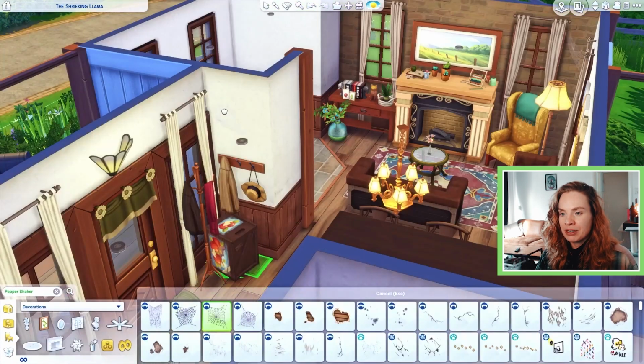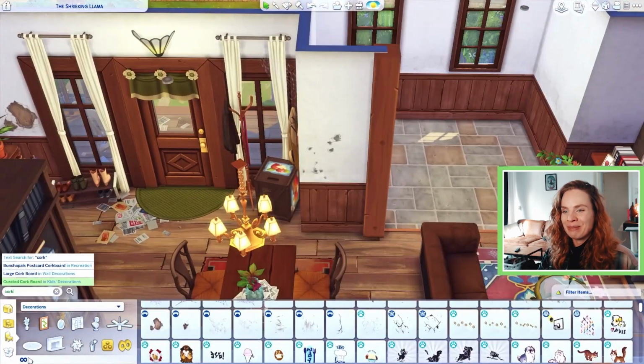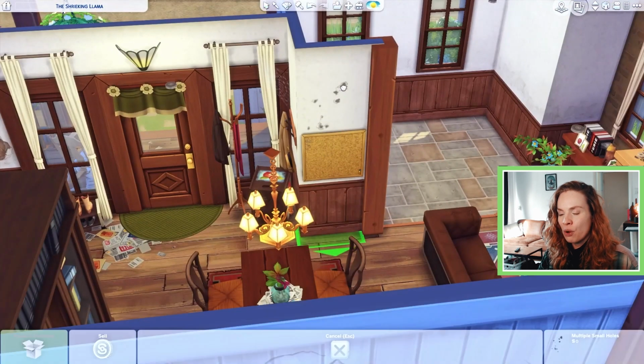But here you can see that I am just making the place look a little bit more gross and run down by using some stains and cracks and holes in the wall.